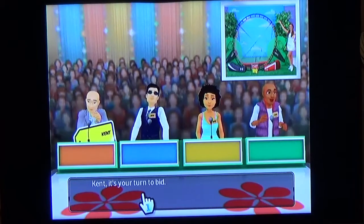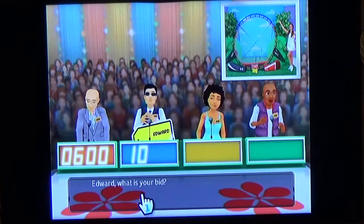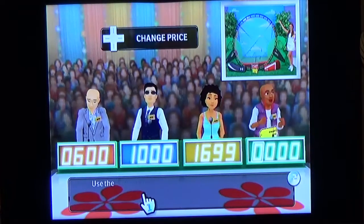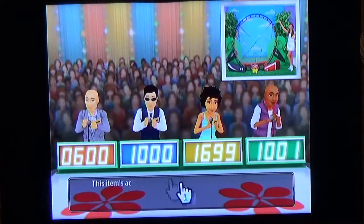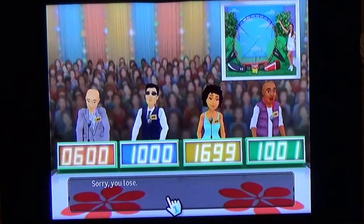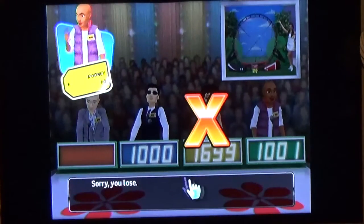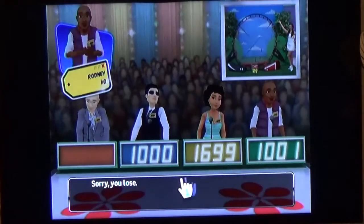Okay, you can be bidding. 600, Edward. 1,000, Helena. It's your turn to bid. 1,001. This item's actual retail price is? Oh, 720. You lose. Doggone it. This is your first strike. Don't worry, you still have two to go. Okay, hopefully we got that out of our system.